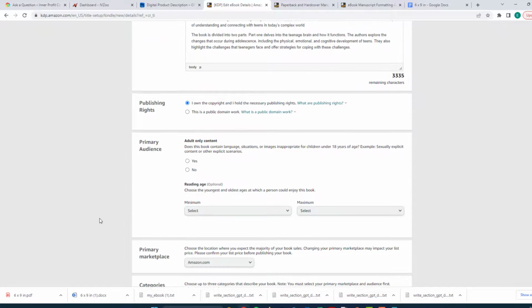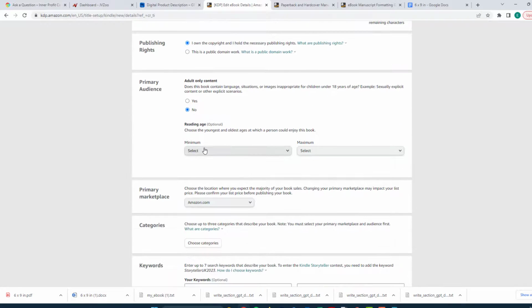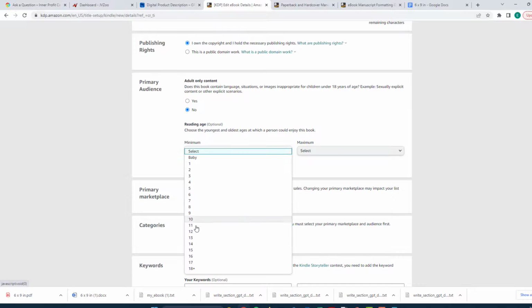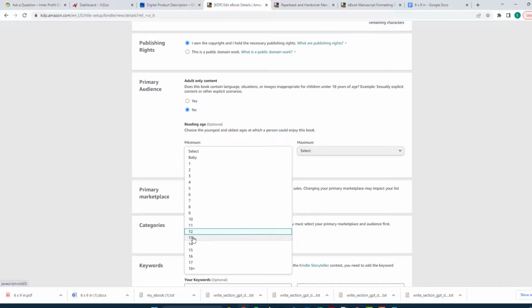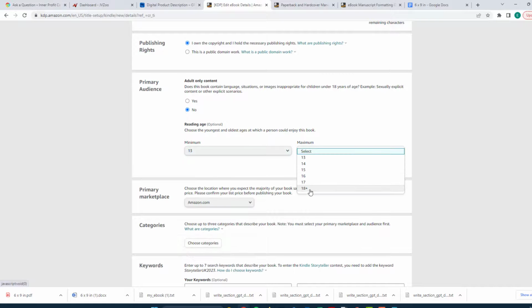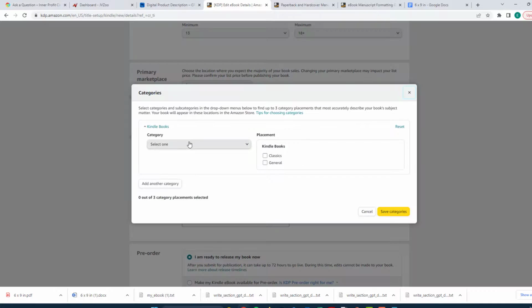I do own the copyright. It does not contain adult-only content. The reading age, I'm just going to say starting at about, it's really for parents, so I'm going to start at 13. I'll just go from 13 to 18 plus. It's really not made for kids themselves to read. Amazon.com, and then you're going to choose up to 3 categories.